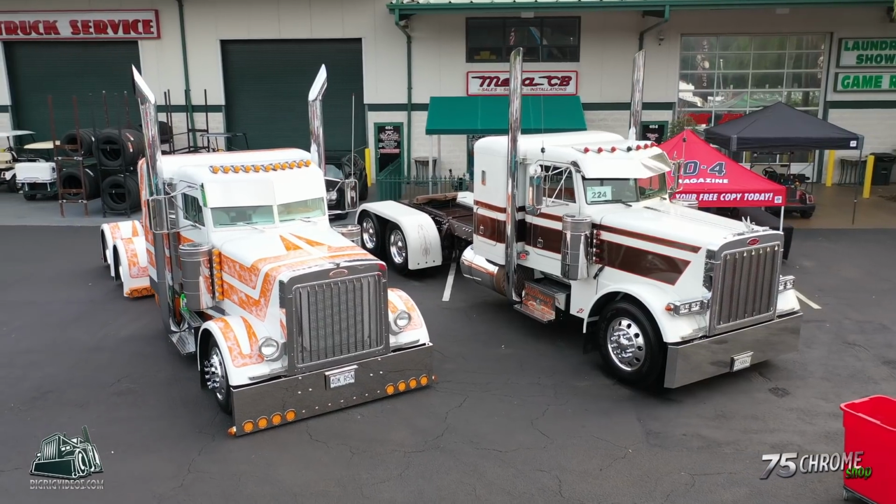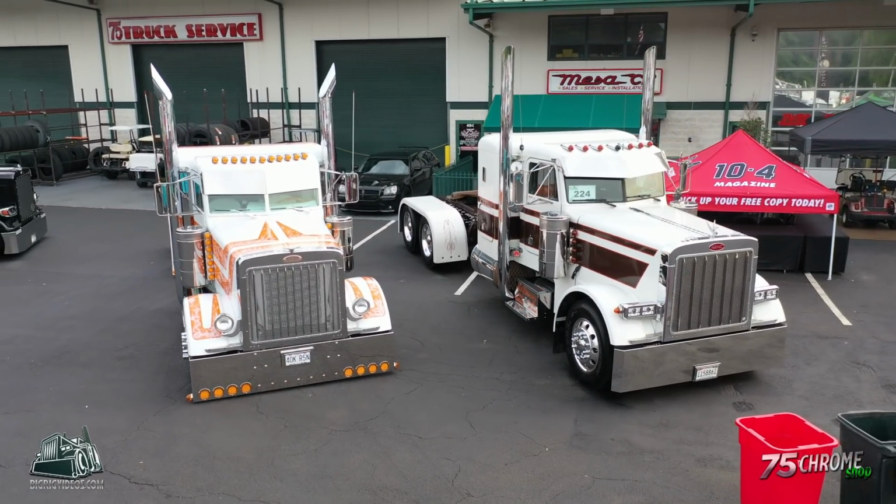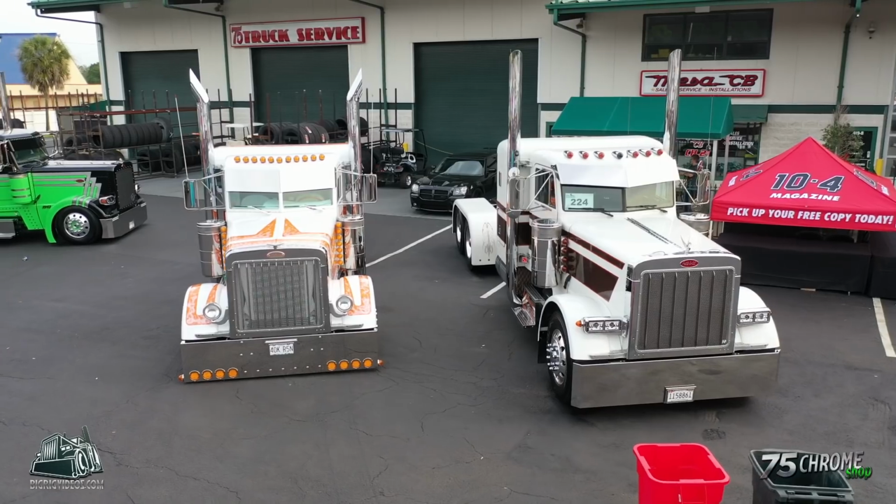I like the small sleeper Peterbilts, like the little 389s. Because of what we do, I have to be small. We pull heavy equipment, tractors, stuff like that. So we have to be rather small. So what do you think about the show this year? I like it. A lot of trucks, a lot more than what I thought it would be. So it's good. Finally, we can get out and do something.